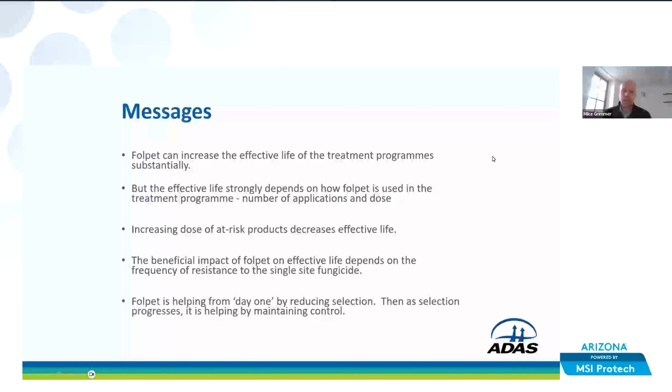Okay, so the messages from this work are that folpet can increase the effective life of the treatment program substantially, but the effective life strongly depends on how folpet is used in the treatment program. We saw that maximizing the number of applications and the dose maximizes the beneficial effect of adding in folpet. We saw that increasing the dose of the at-risk single-site products decreases their effective life, and the beneficial impact of folpet on the effective life depends on the frequency of resistance to the single-site fungicide. So folpet is helping from day one by reducing selection. Then as selection progresses, it's helping by maintaining control.